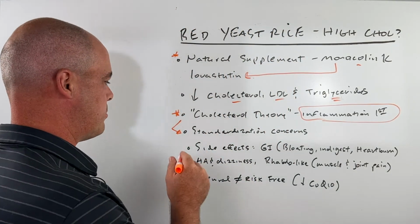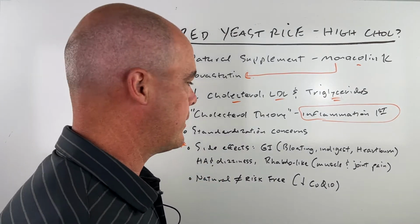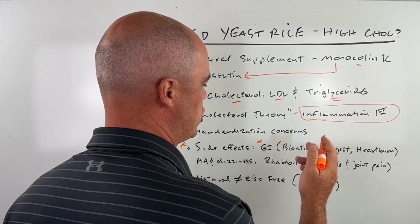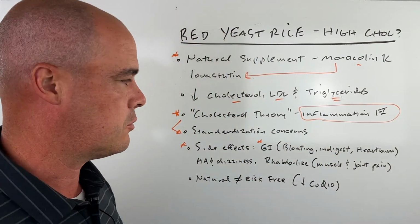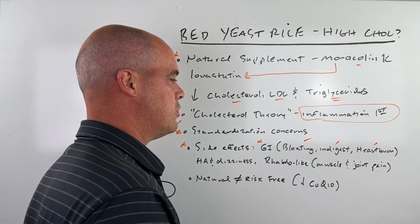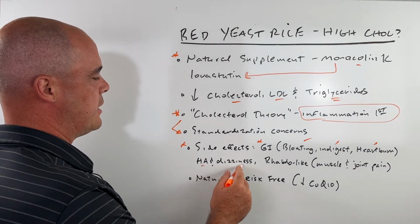The other thing to keep in mind is that it does come with side effects, and they can be problematic. Namely, the main one you're probably going to see is GI side effects, so gastrointestinal, stomach. So you can see bloating, you can see indigestion, and you can see heartburn. The other thing that we can see is headache and dizziness.